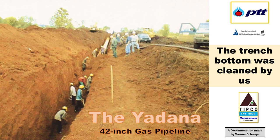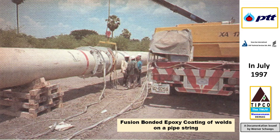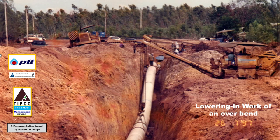We cleaned the bottom of the trench and filled it with a 30-centimeter layer of sand, which was then compacted to create a stable sand bed for the 42-inch pipe. Alternatively, we used sandbags to ensure an even stone-free surface at the trench bottom, helping to prevent any damage to the pipe's coating. Following the radiographic testing and the application of fusion-bonded epoxy joint coating, we lowered the large 42-inch diameter pipeline into the trench.